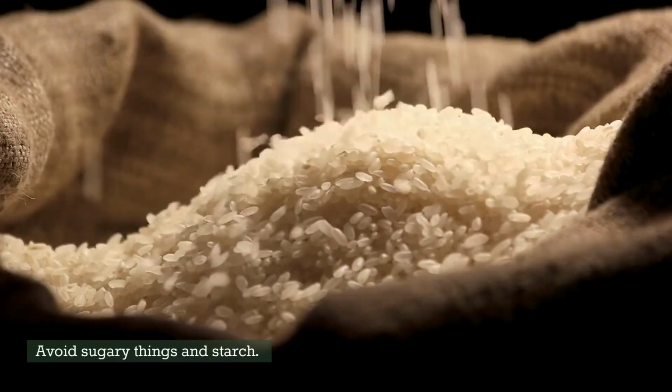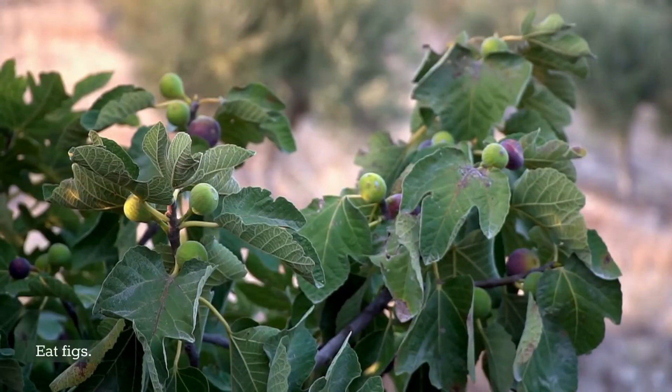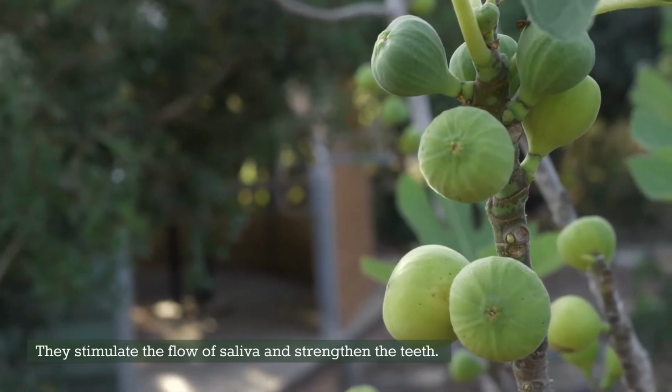Avoid sugary things and starch. These things are a favorite playground for oral bacteria. Eat figs. They stimulate the flow of saliva and strengthen the teeth.